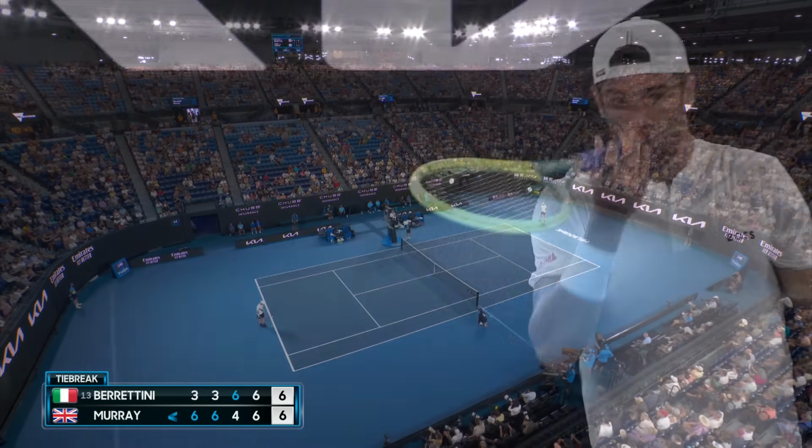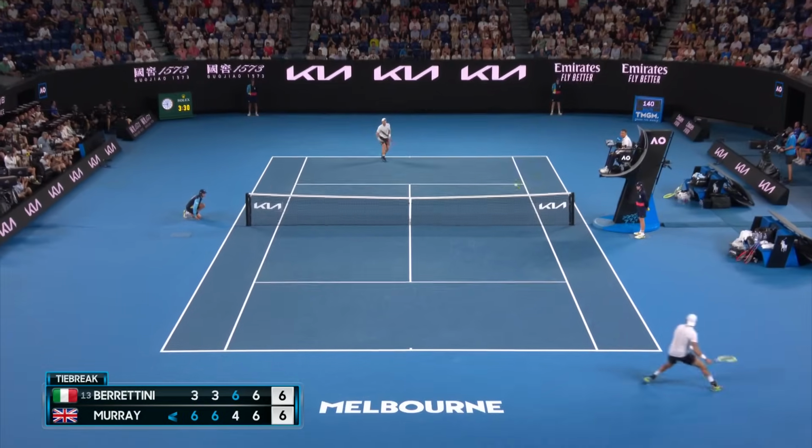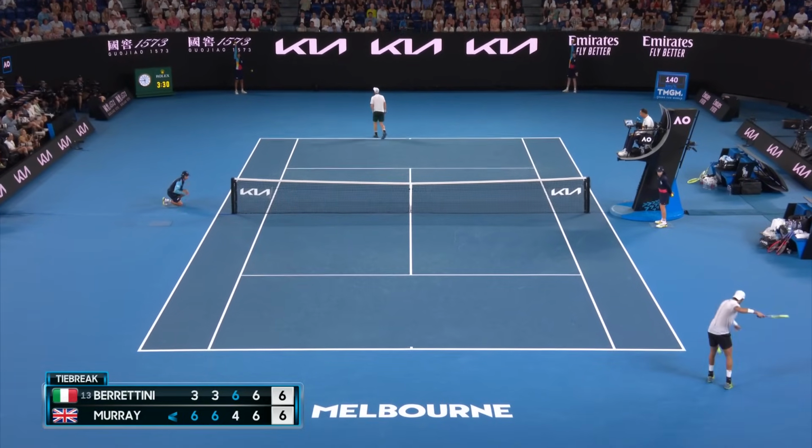In 2019, when he lost to Bautista Agut, it looked as though Murray was going to drop the curtain on his illustrious career here in Melbourne, but here he is still fighting for his life. First service.